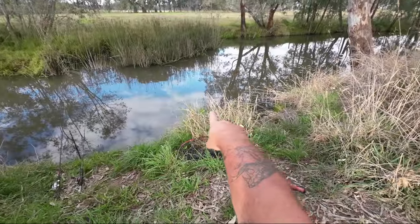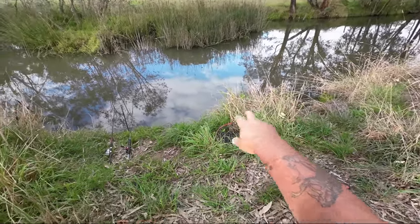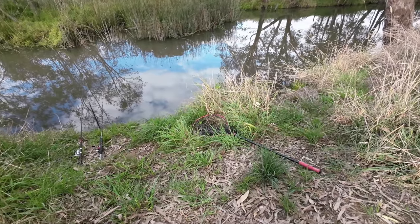There's a big boil in the creek just here. I just saw a big swirl, and then a big boil. I've got my rod on the left out near there. I assume it's a carp. That's got me a little bit excited.